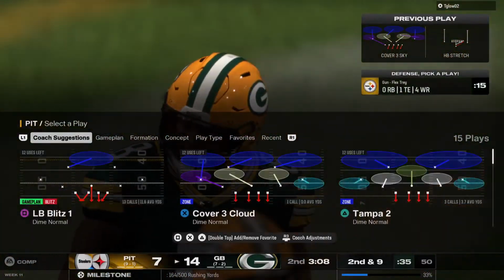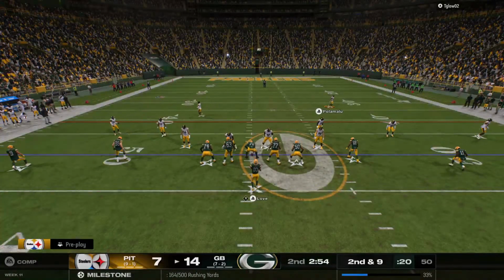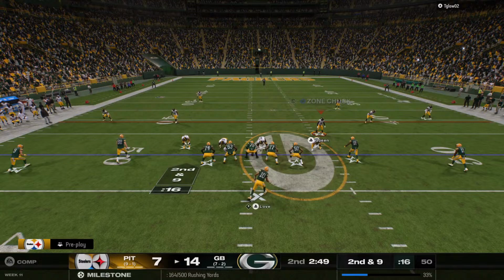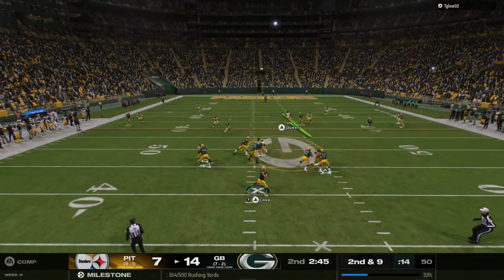Defensively, we always know that he is tough in run support, and I think the way that he gets there is he understands what an offense is going to do before the ball's even snapped. A great job of scouting prior to the game, then reading, reacting, and taking the right path to the ball carrier.